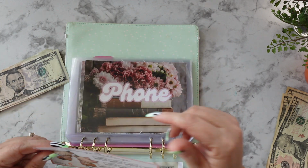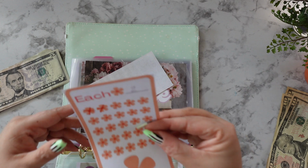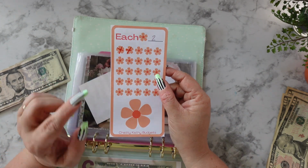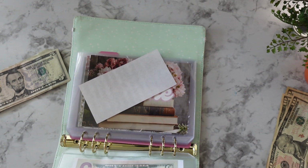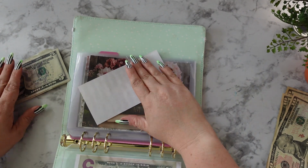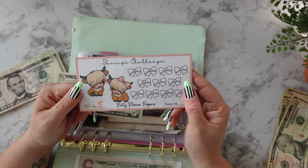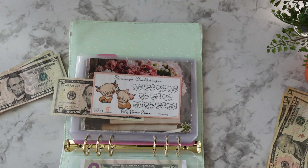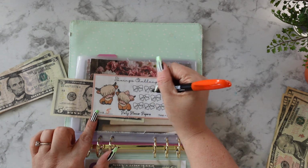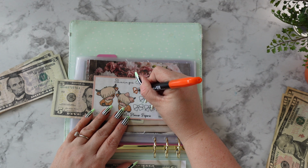But I just love this. Oh, and I forgot to say that this was from Chatty Cathy Budgets. She has so many amazing freebies, so go check her out. And then this next one we are saving for phone, and it is getting $5, and this is from Party Planner Papery. I love this one because I love bows, I love cows, and I love pink. So it's perfect. This is getting $5, and each of these is worth $5. So we're going to go boop and color that in.